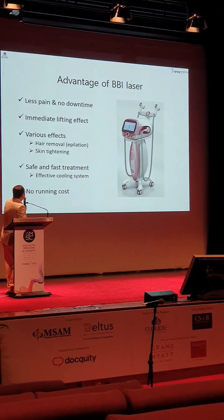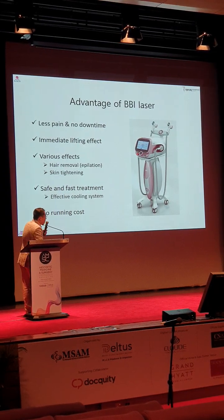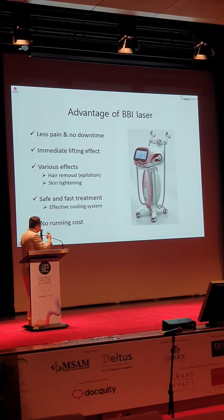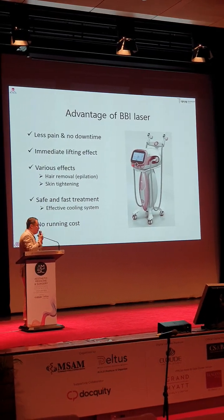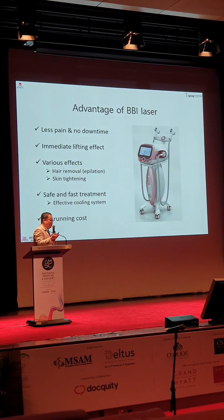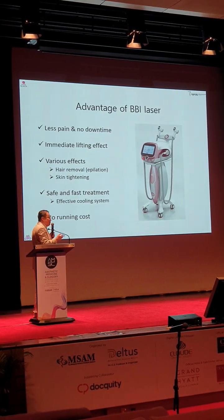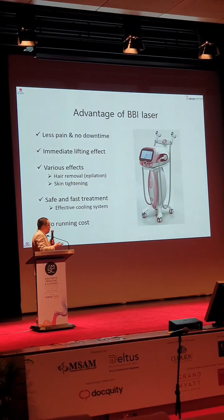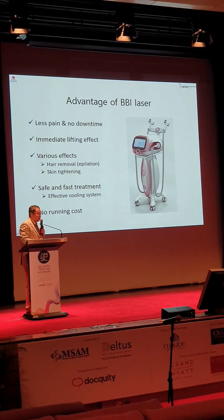So the advantages of using this laser: it has less pain, no downtime, and gives an immediate lifting effect. So if someone wants to take a photograph, you could use this laser just the day before the event, and it will make your face sharper and more beautiful. And also, not just for hair removal, you could use it for skin tightening and to make the skin brighter. There are lots of options that make the device very safe. And it has no cartridges that I have to pay for. Like Ulthera, where we have to buy cartridges when we keep using it, but this device doesn't need those.